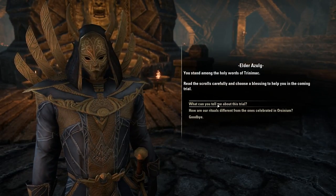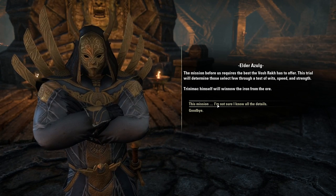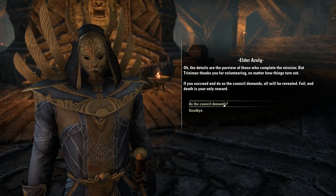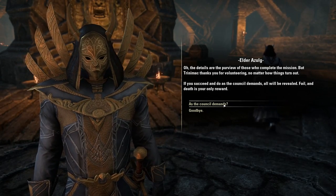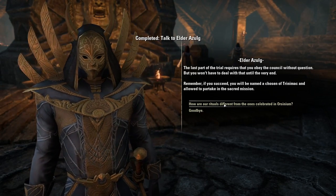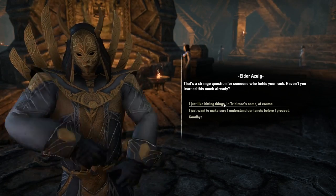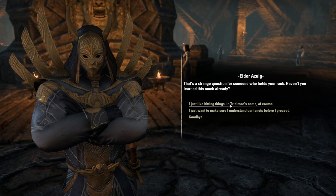You stand among the holy words. The mission before us requires the best the Vashrok has to offer. This trial will determine those select few through a test of wits, speed. All the details are the purview of those who complete the mission. But Trinimac thanks you for volunteering, no matter how things turn out. The last part of the trial requires that you obey the council without question, but you won't have to deal with that until the very end. Remember, if you succeed, it's a strange question for someone who holds your rank. Haven't you learned this much already?